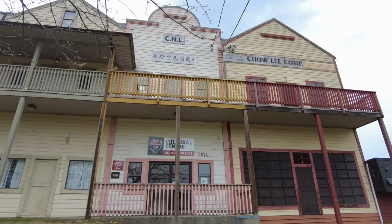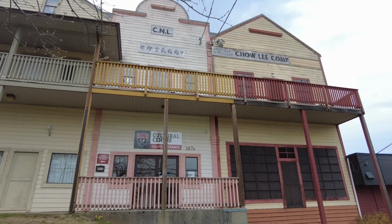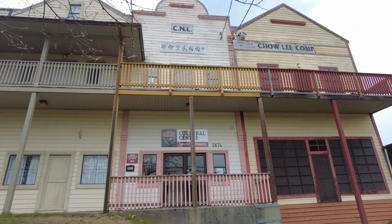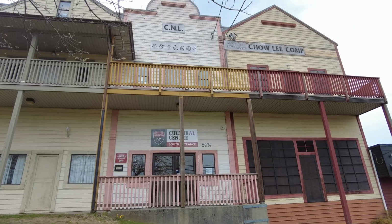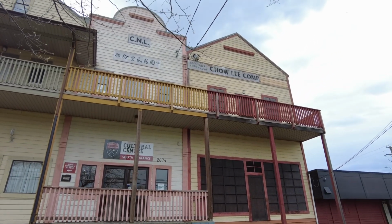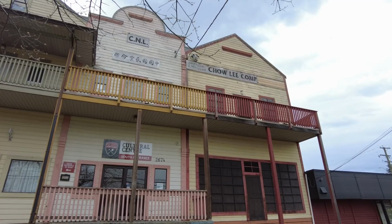They were not treated very well, guys. They were exploited by Robert Dunsmuir, who was a less than stellar example of a human. Exploited a lot of people. Killed a lot of guys, with the lack of safety in his mines. And he caused a lot of problems for a lot of people.